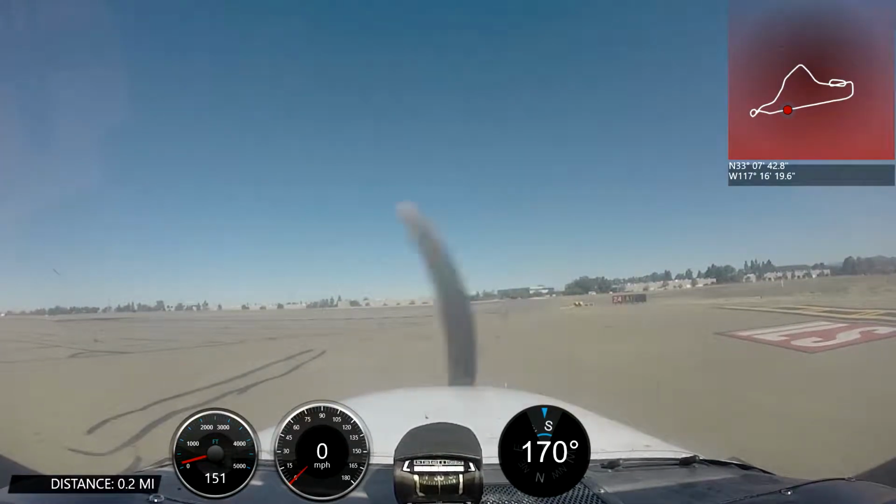Cessna 815 negative, he'll be turning base inside of you. Roger, we'll continue our turn eastbound, 8915. Seminole Niner Pop Alpha, can you turn base?